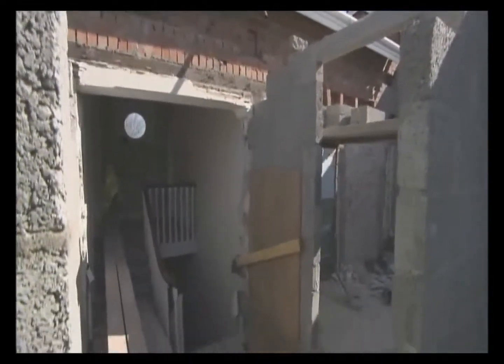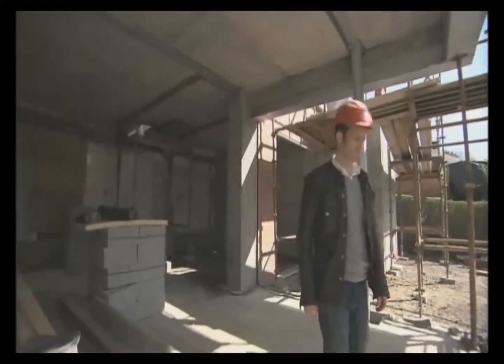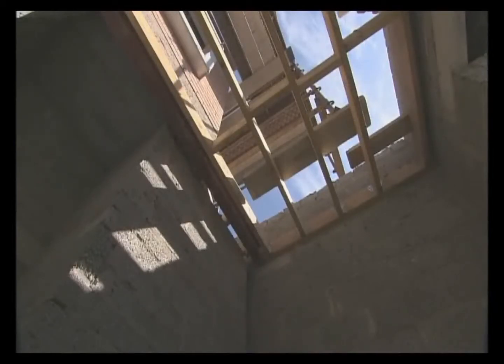On the face of it, this scheme appears quite humble, but that's deceptive. I think it's a skillful piece of architecture, and it's going to transform Terry and Catherine's lives.